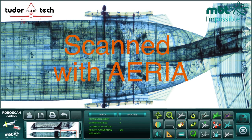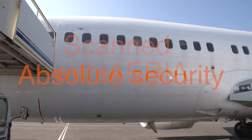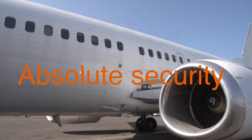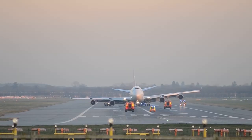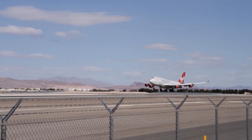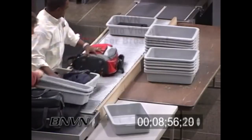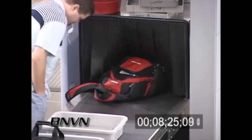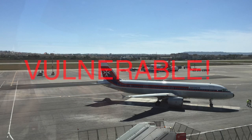For passengers and flight crew, Tudor Scan Aeria means absolute security and peace of mind. For airports and airlines, it means a significant time and cost savings in clearing the airplanes under a bomb threat, or the airplanes arriving from a low-security, high-risk origin of flight. The civil aviation is under unprecedented pressure, things getting worse day by day. The industry spends billions of dollars on security that still doesn't cover all vulnerabilities.